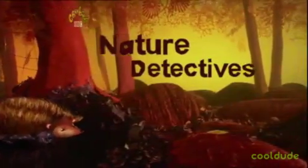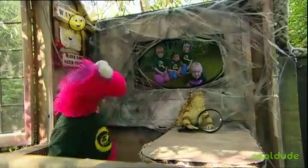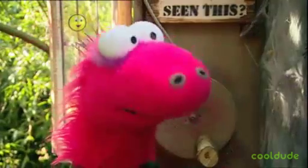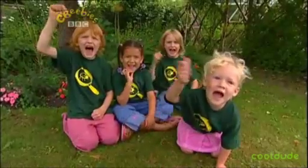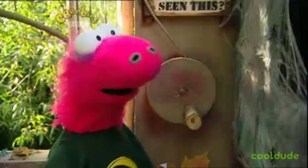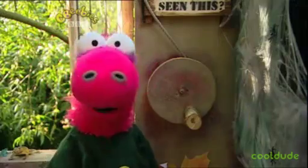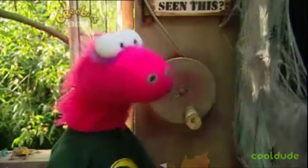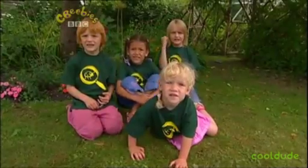Come in, nature detectives. Hello! Today, nature detectives, I have a very slippery challenge for you to deal with. Are you ready for your mission? Yeah! Great! Now, I've heard that worms are very good for your garden, but I've been having lots of trouble finding them. So I've sent you some equipment, and your mission is to find some worms. Do you think you can do that?